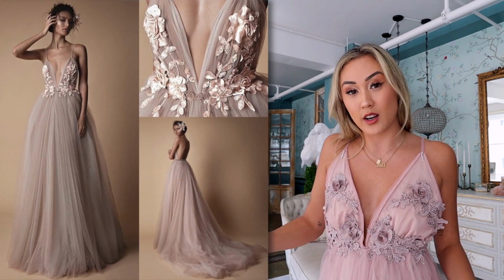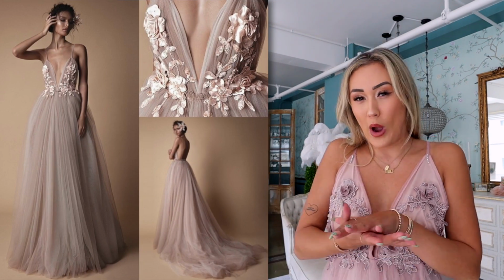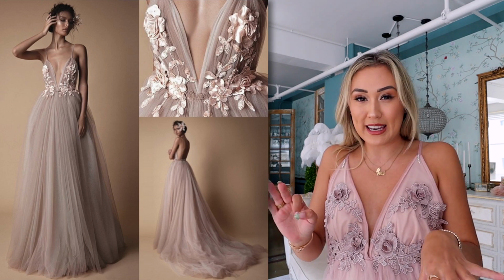I originally wanted this dress obviously in white, but they had a champagne color that looked not far off. So kind of like a white, but with a little bit of pink in it. And this is just fully purple. This is just an entirely purple dress.